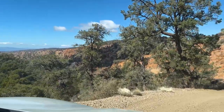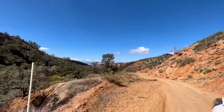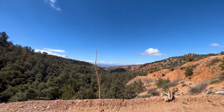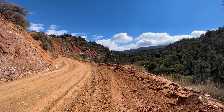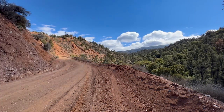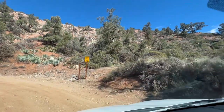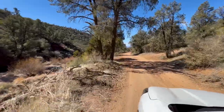Once you pass the campground and start heading down the mountain, there's not much room to turn around, and there's a steep drop off on your left, so you're kind of committed. Once you've hit this sign, you're at the bottom, and there's plenty of room to turn around.